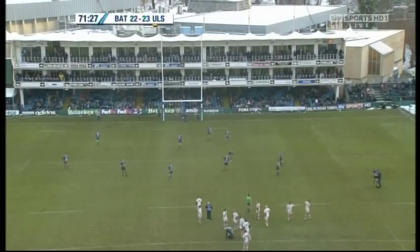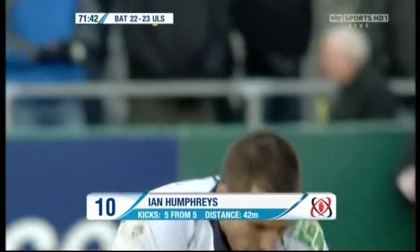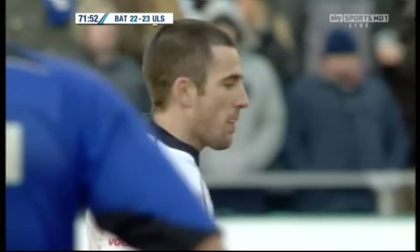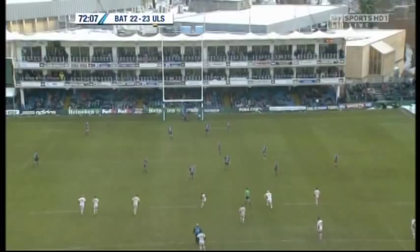And all of a sudden, if Humphreys gets this, Bath have got to score another try. It's crucial in the flow of the game. It just means 22-22 again. They've got to keep the ball alive. Perfection so far from Humphreys. And they have not been easy. From his own half, from the touchline. Now, from in front, with a lot at stake. He makes it look so easy.